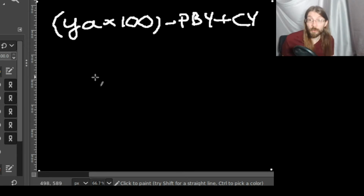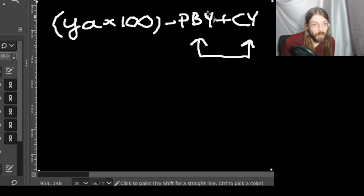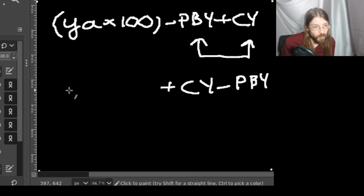Well, let's rearrange this. We are allowed to rearrange this equation. So let's rearrange these two terms here, your partner's birth year and the current year. So what do we get? If we do that, you get the current year minus your partner's birth year, and then, of course, we're adding on your age times 100.